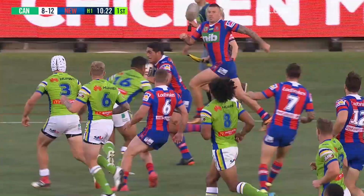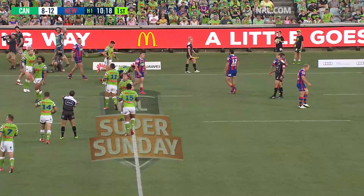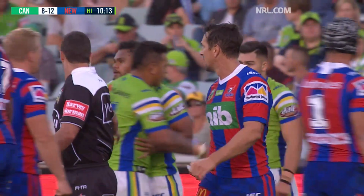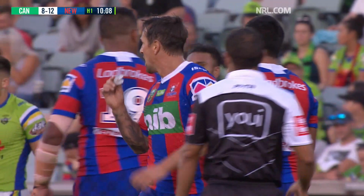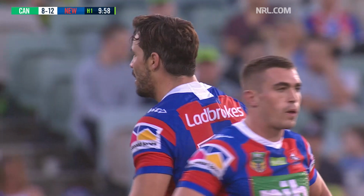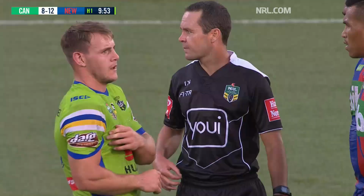Pearce down the short side. We're going to call that back, are we? Okay, so it's come off a Newcastle player onto another one. So it's a bit of bad luck there from the Newcastle Knights. Well, this is what I'm talking about. Both sides now starting just to allow some errors to creep into their game. Bit of fatigue setting in. Like I said, it's an unusually hot day here in Canberra.